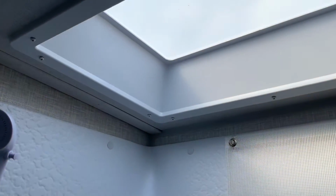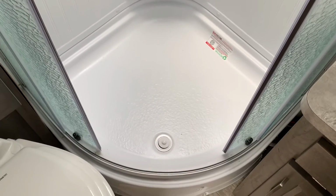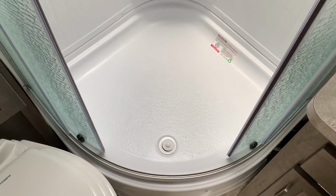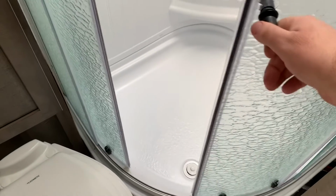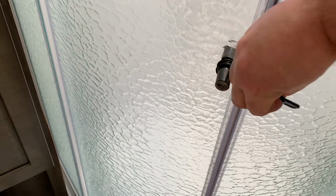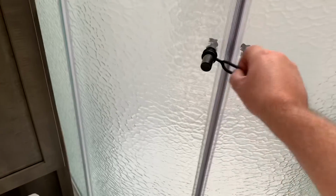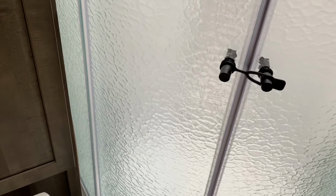Got a little bit of a skylight above, which is great for us folks that are over 6 foot tall. This is kind of a triangular unit as far as the shower, and you've got these magnetic doors that will pull across, and you've also got the little thing here that you can latch across here and keep that from busting as you are in transit. You always need to make sure that you have this done when you are in transit.